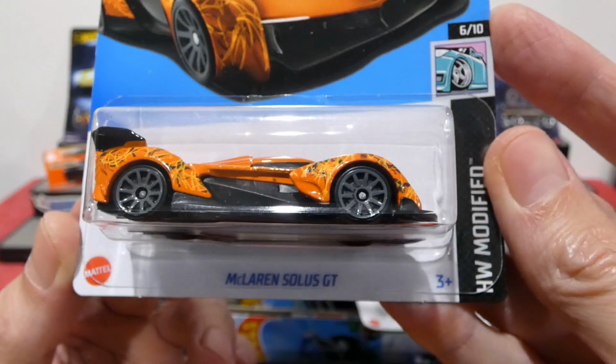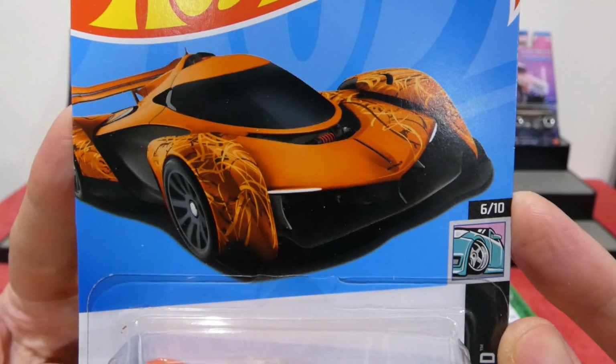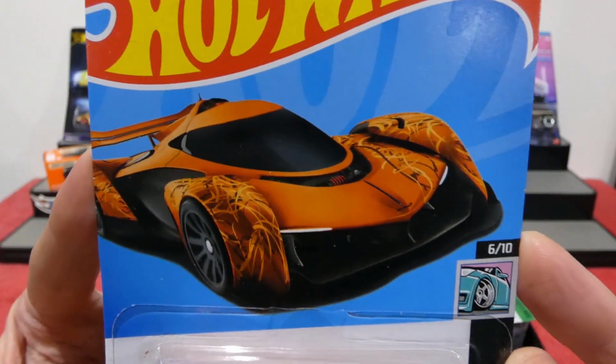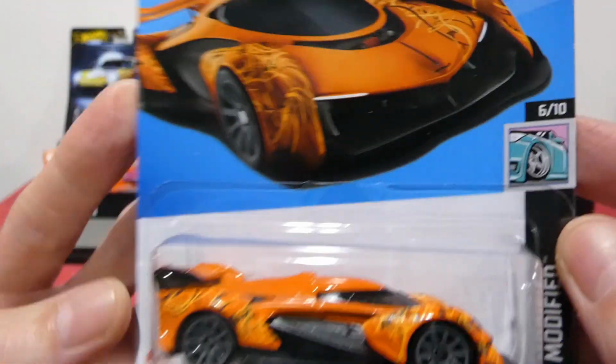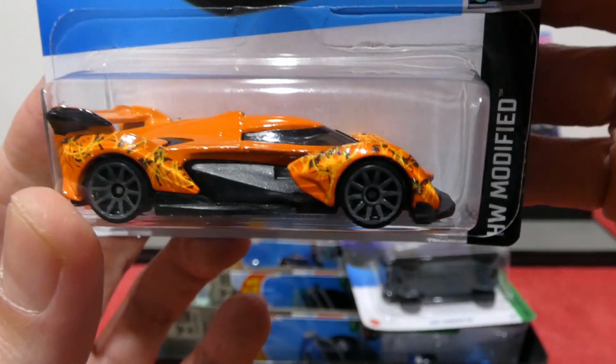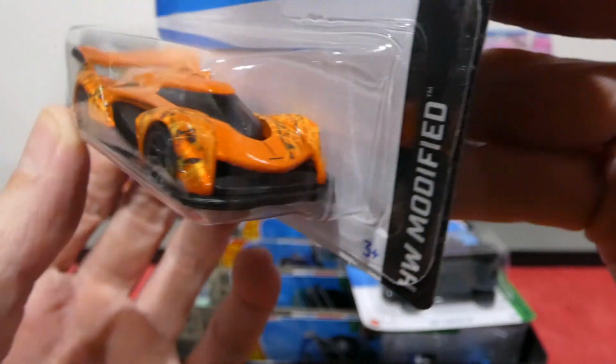This one here is the McLaren Soulless GT from the Hot Wheels Modified series. Very awesome. And my cat is going crazy clawing the carpet. Very nice card art on that. I do quite like the actual tampo work on this one also. Yeah, very nice 10-spoke wheels in grey.